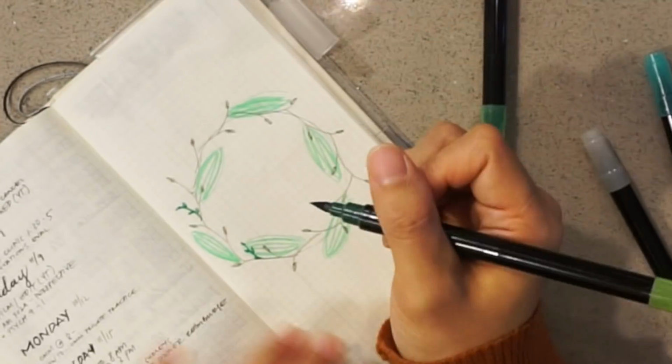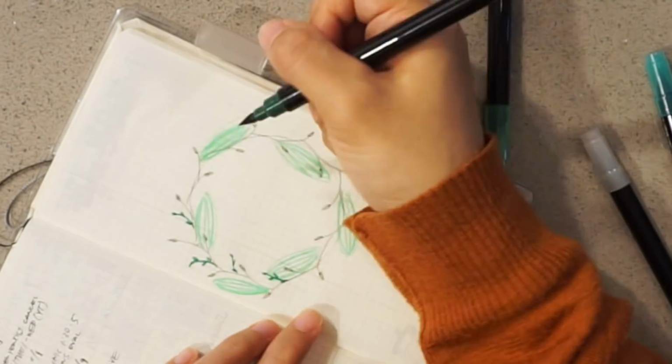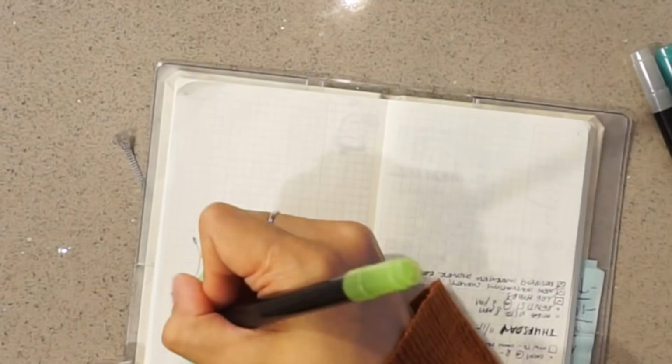So my camera kind of cut out because it ran out of batteries, but this is how it ended up looking like.